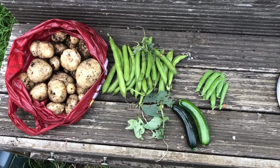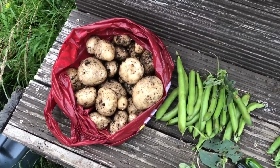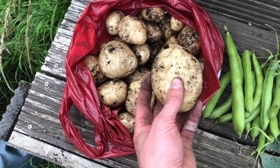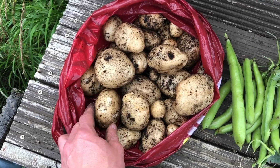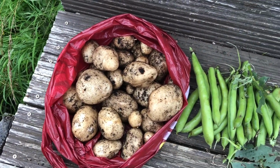Here's our harvest from today. So we did a row of potatoes. So there's 3 plants there. These are first earlies, but some of them have got quite big. They're actually quite big. We probably could have harvested them earlier. Yeah, there's a good bag full there.